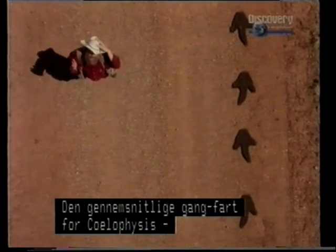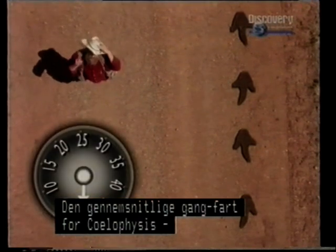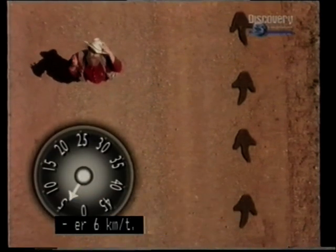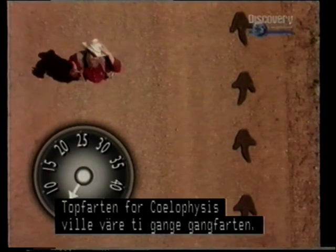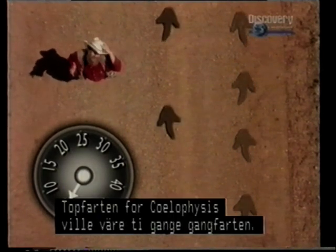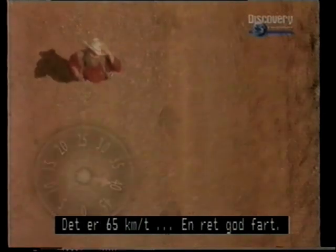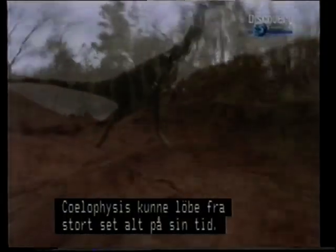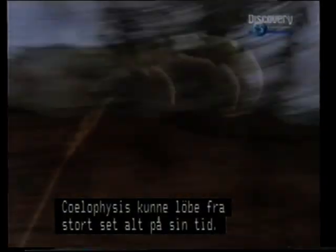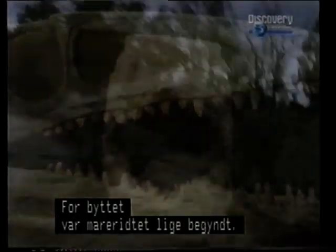And the average walking speed for coelophysis, North America's first common dinosaur, is 4 miles an hour. Top speed for coelophysis would be 10 times the walking speed. That's 40 miles per hour. That's a good sprint. Coelophysis could outrun almost anything in its day. For its prey, the nightmare had just begun.